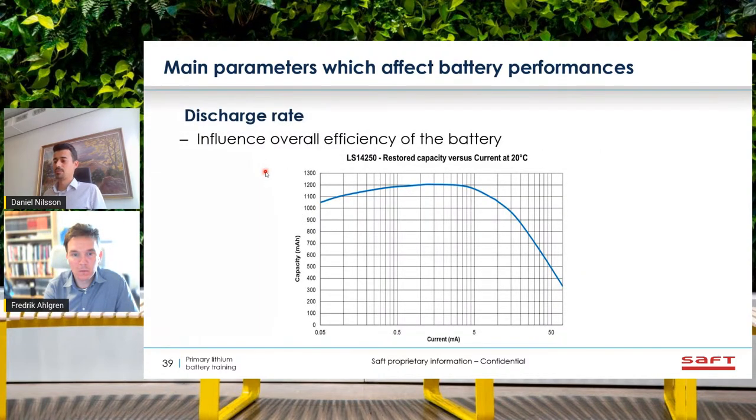If we are having, compared to how we rate the capacity, a very low discharge rate, you will see that the actual capacity that we can use is not so high. It's not as high as when we are somewhere here. And the reason is that in this end here, the self-discharge will be limiting us. So we are actually losing some potential capacity here because we are withdrawing current very slowly. So we actually get an impact from self-discharge.